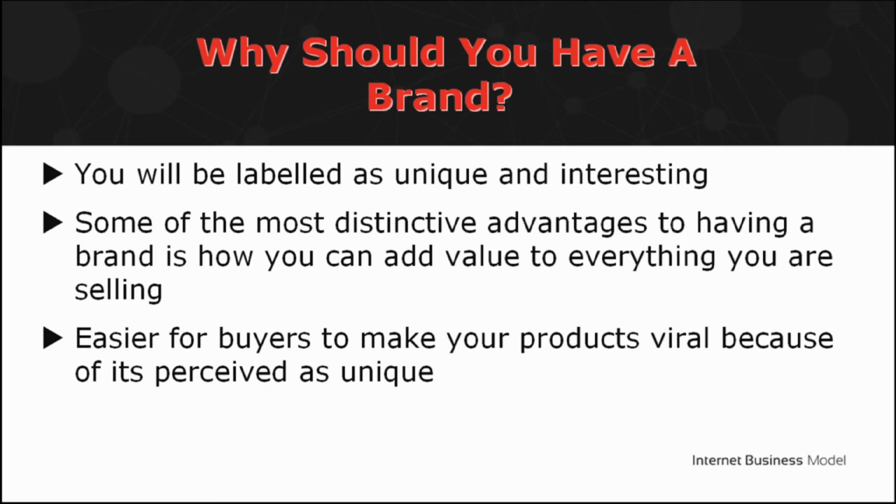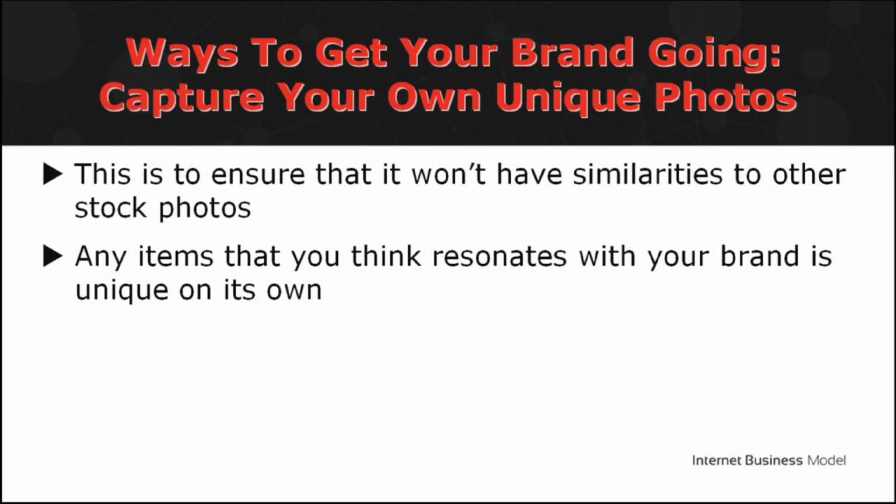One of the most distinctive advantages of having a brand is the ability to add value to everything you're selling. This is how you secure your customers' loyalty. What's more, it's easier for buyers to make your products viral because it's perceived as unique. Here are some ways to get your brand going.